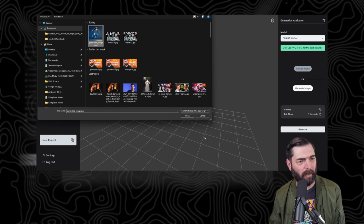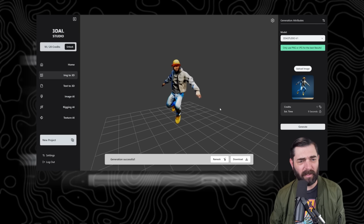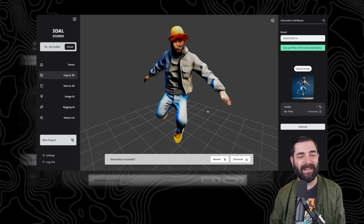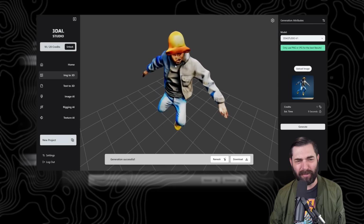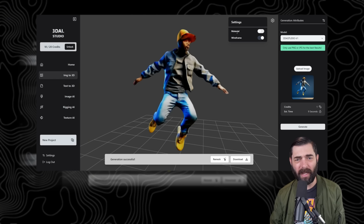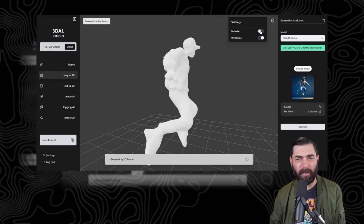But I'll go ahead and upload the image, click generate, and here's what we get. It actually looks pretty decent, other than the fact that it totally destroyed the person's face. But the actual body itself, if you don't look too closely at the face, it looks okay. Not too bad, actually. Let me see, what settings do I have here? I can turn on or off the wireframe, or on or off the material here.